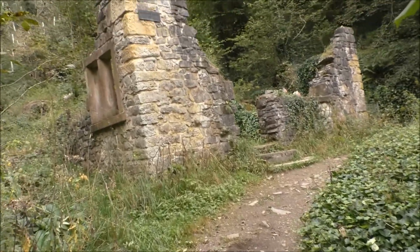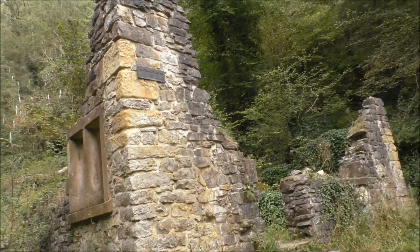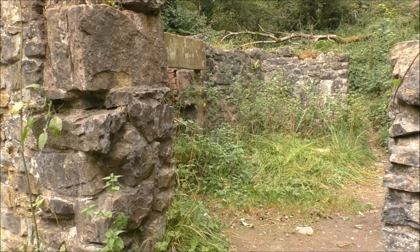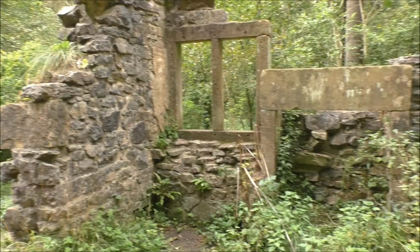Right, so we've just gone over the bridge, and this is called Bateman's House. Looks quite interesting. Well, not really a house, more of a ruin, really. So, Bateman's House originally stood over an underground pump house built to drain the workings.